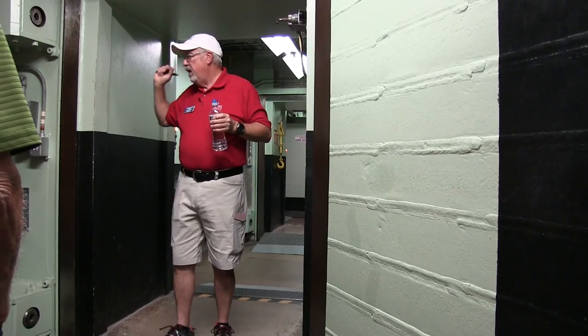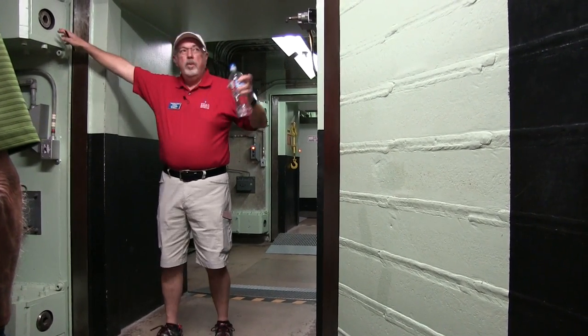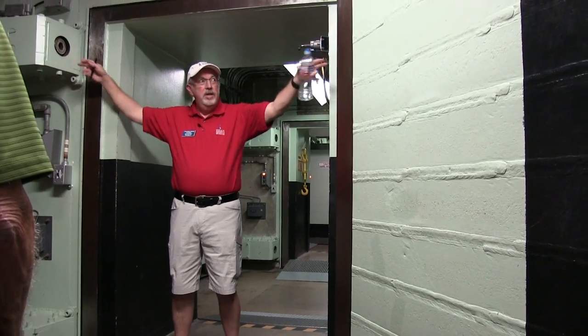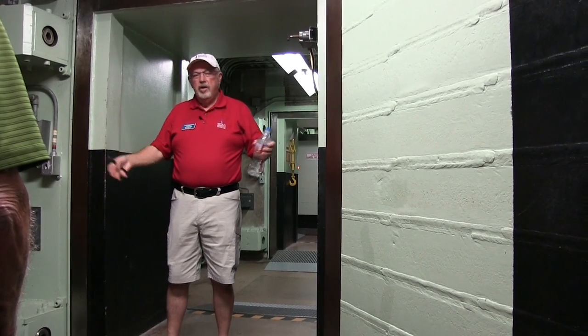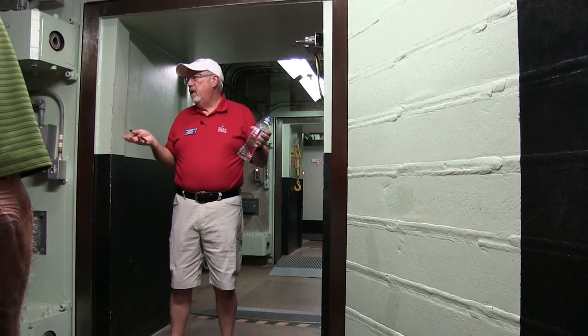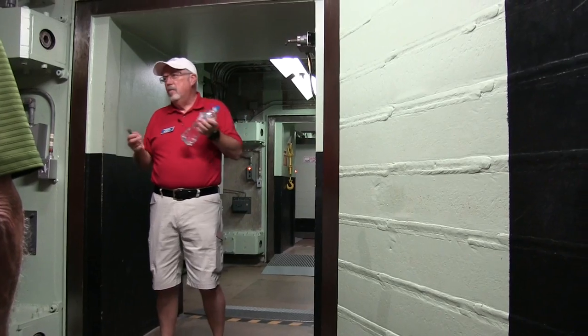The crew on duty would have to activate the open switch here, which then would be pushed. It would retract these gigantic pins from sockets in the door, and then the door could be opened, and it normally would be opened by the lowest ranking member of the crew, because it weighs 3 tons, and the officers certainly aren't gonna move something like that.